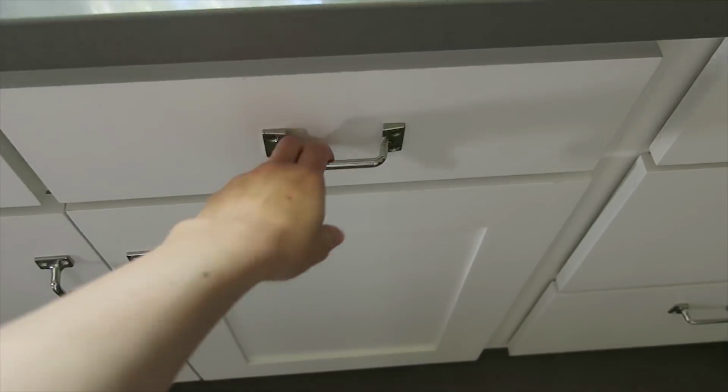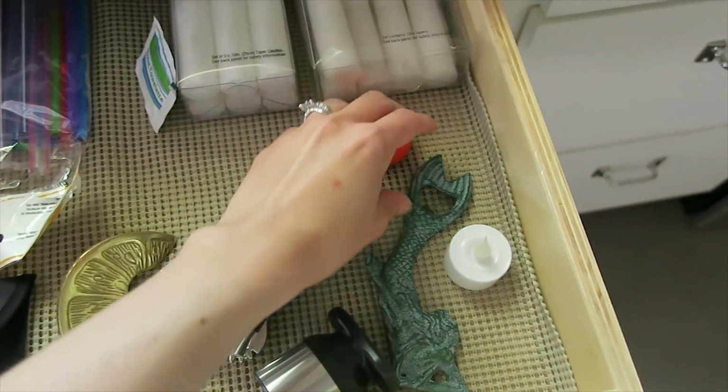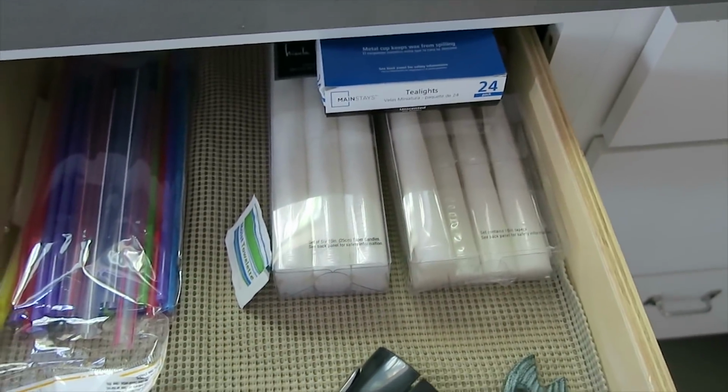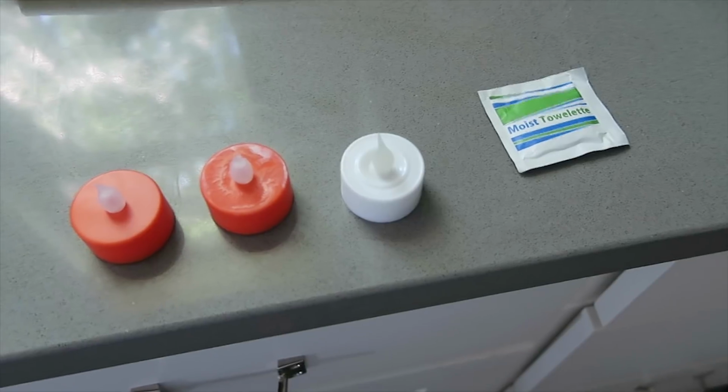It's day 4, and I am getting rid of these 3 tea light candles. They just don't work very well anymore, and I have real tea lights in the back if I need tea light candles, and that guy. So this is day 4.